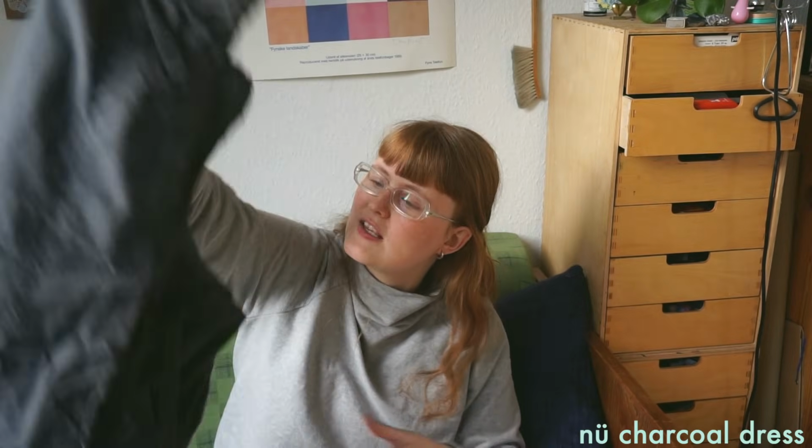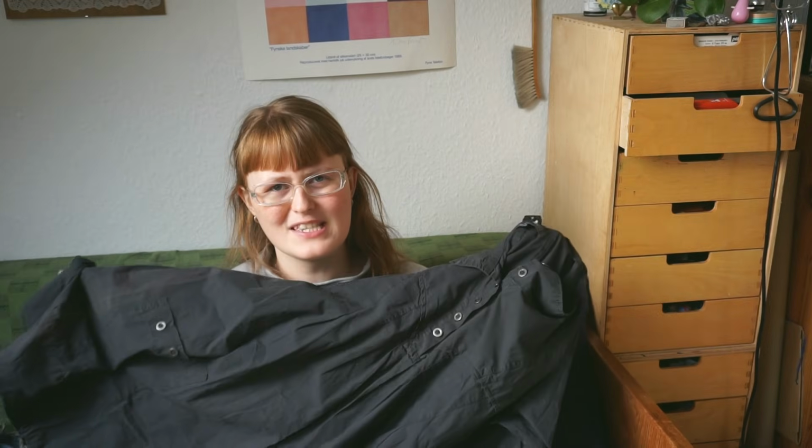The second dress is this one, which I found quite recently. It's this very crinkly cotton. It has some, I think, sun damage on the right shoulder and sleeve. So I've considered dyeing it. I want to find a dye that matches this, like charcoal gray, because I don't want to change that.